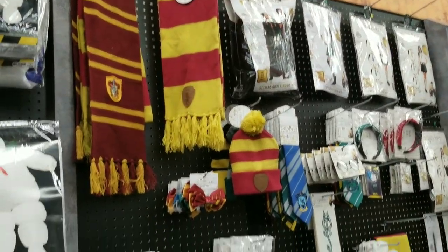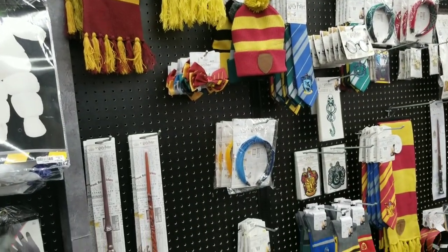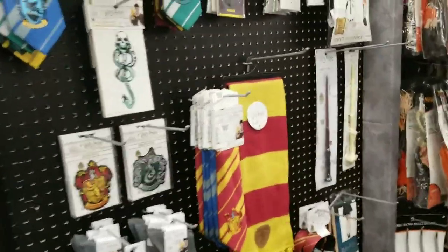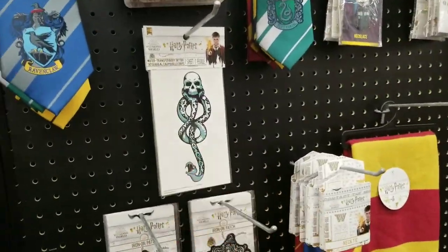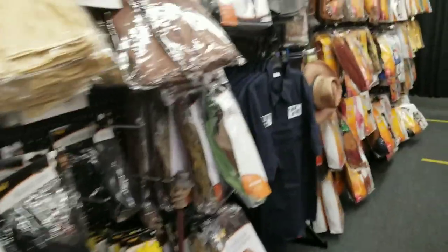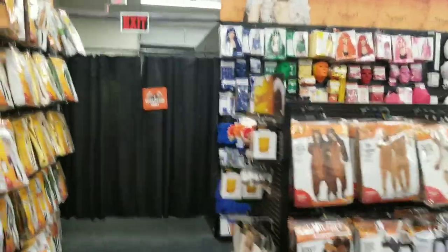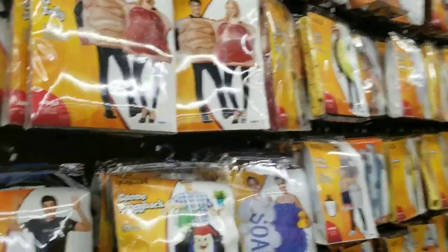And your scarves from Gryffindor. And Hufflepuff. I don't see any Slytherin right now. Oh, there's the mark. There's your mark right there. And get your Harry Potter glasses and your wands. And some more of your basic stuff here.